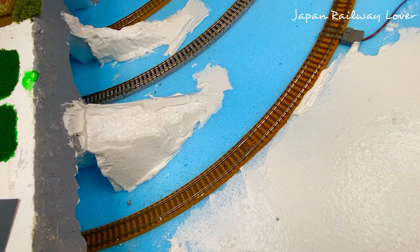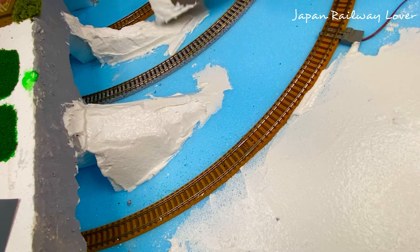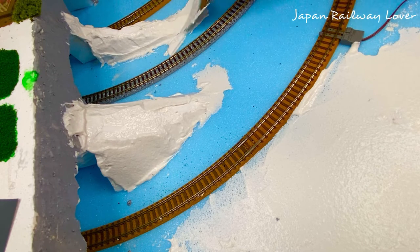Again, I don't want a perfect curved shape outside of my tunnel, because I will coat it with herbs and stuff like that, and herbs, grass, and that's what it will look like. Now, that's it. I think we're good with it right now. That should be enough for today. And now we're waiting for coating it and get it done.